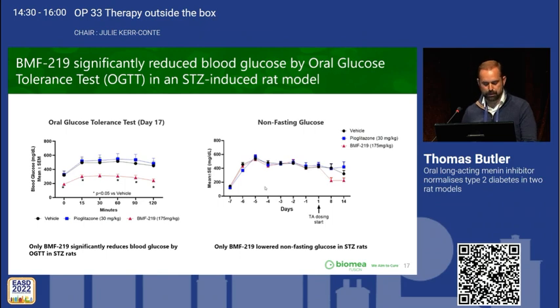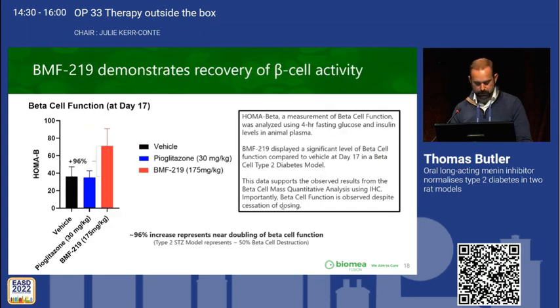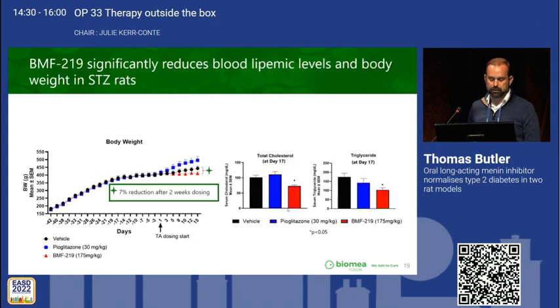Once again, BMF-219 displayed strong glycemic control through the 2-hour time point during an oral glucose tolerance test at day 17. And looking at the non-fasting conditions, BMF-219's effect appears to happen by day 8. BMF-219 also demonstrated strong beta cell activity with HOMA-beta assessment at day 17, a near doubling of beta cell function after 16 days of dosing. In the STZ model, BMF-219 showed statistically significant reductions in cholesterol and triglyceride, as well as a 7% reduction in body weight after 2 weeks of dosing.